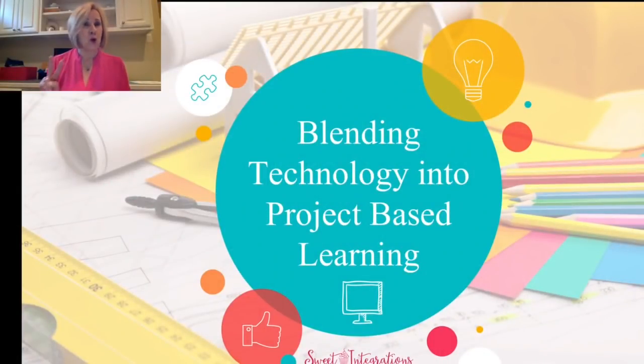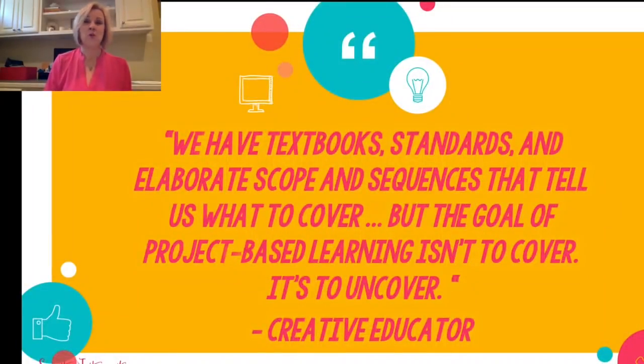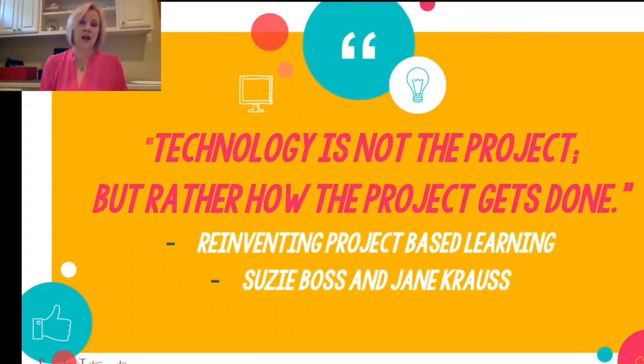I have two quotes I'd like to share with you. The first one: we have textbooks, standards, and elaborate scope and sequences that tell us what to cover. But the goal of project-based learning isn't to cover, it's to uncover. Then the next one: technology is not the project, but rather how the project gets done.